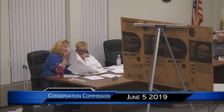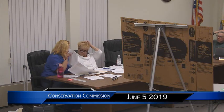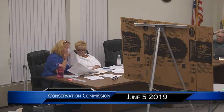Their access was supposed to be over here, and this is the activity over here. The access was supposed to be here. But during the meeting, the commission asked repeatedly, why can't you go up through the driveway? It'd be less disturbance than going up the hillside. And the issue there was a property line dispute, that they might be encroaching.